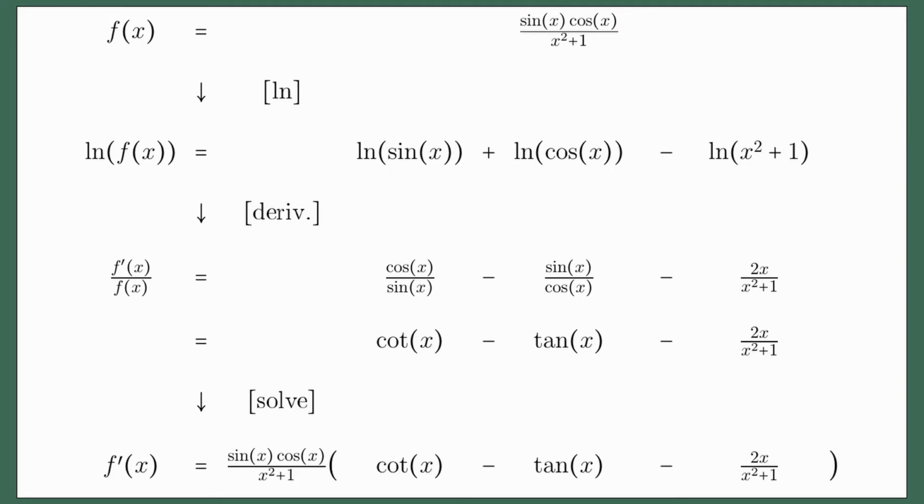See? That was pretty quick. If you'd like, try using the quotient rule to solve this problem and see if you can work it out faster than this. Comment down below if you get the same answer.